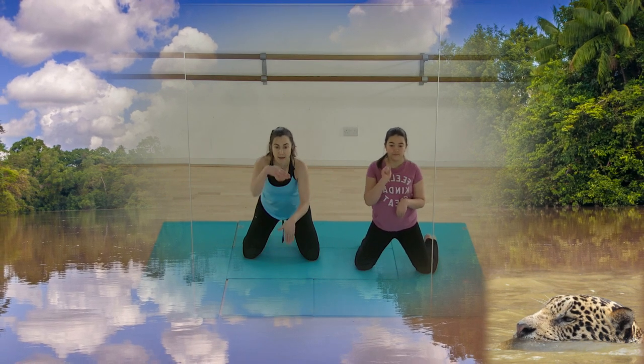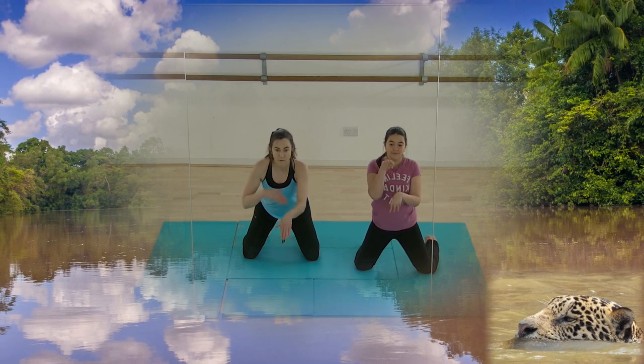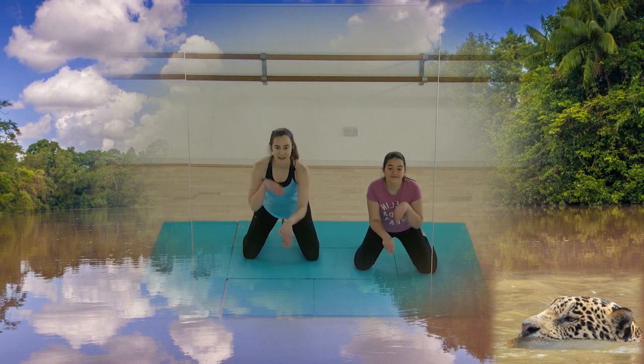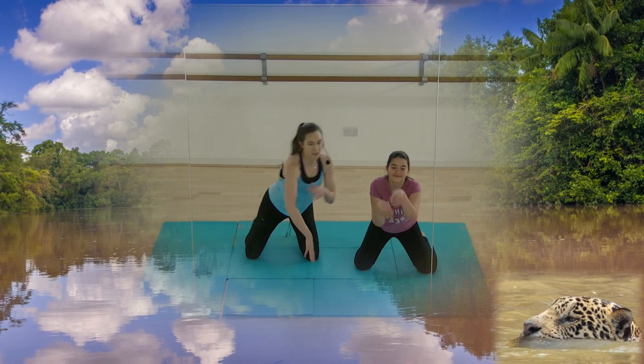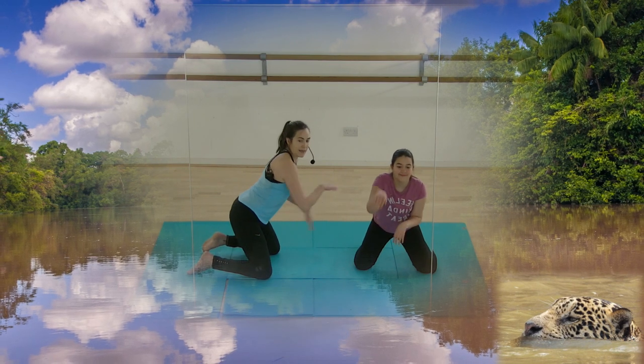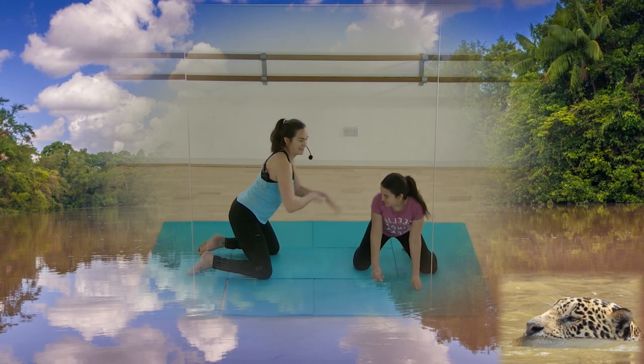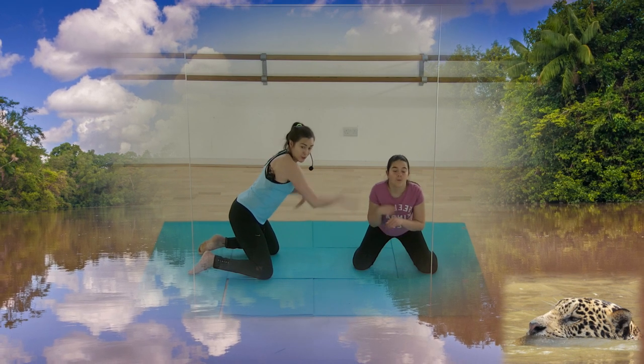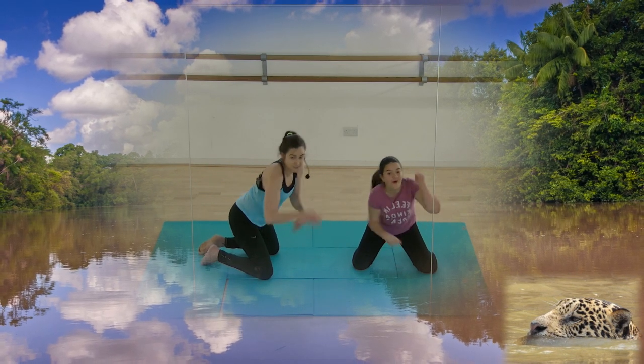Can you swim like a jaguar? Now bring your weight forward, pull your tummy muscles in, and paddle. That's it. Paddle, paddle, paddle. So come forwards. Yeah, come forwards, and get your balance before you fall over. And paddle like a jaguar. Can you go faster? Faster, faster, faster.